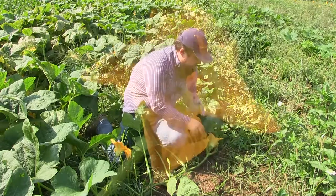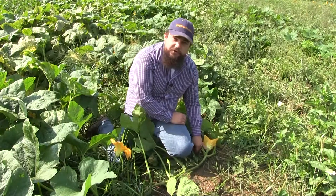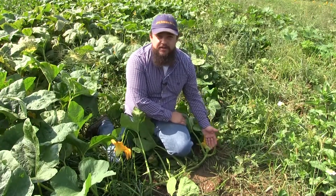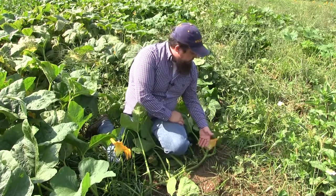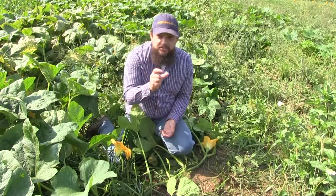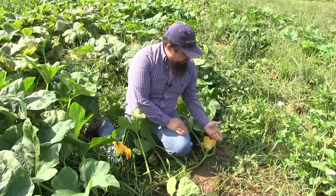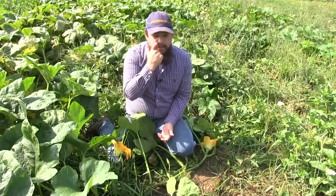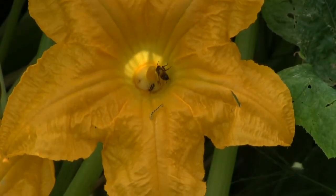So here we can see a female flower that's opened up, and we can see this fruit that has not been fertilized yet. If this flower is not fertilized, you'll sometimes see that fruit will shrivel up and die. If you have a lot of those going on, where you see little tiny fruit or the tips of the fruit dying before they really mature, that can be issues with pollination sometimes. For the most part, that's a big place that we look.